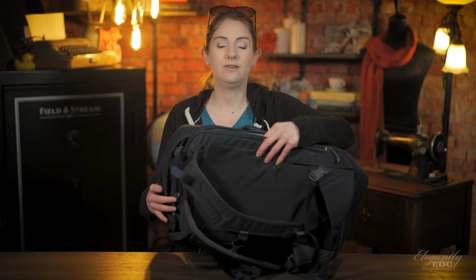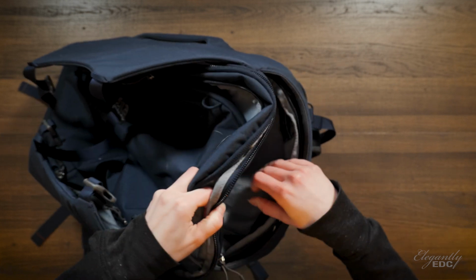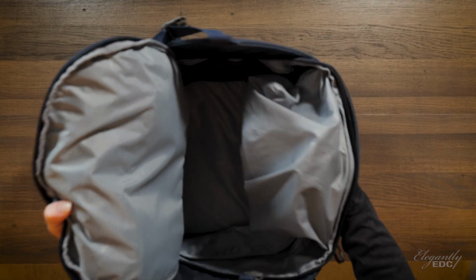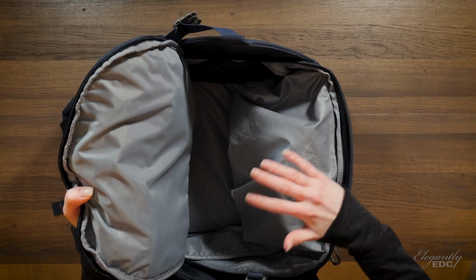On the top of the bag, you'll find a small zippered compartment right here. And this is ideal for carry-on items that need to come in and out of your bag at security checkpoints. This pocket does reside within the space reserved for the main compartment, so you'll need to keep that in mind if you plan on using every available inch when packing.